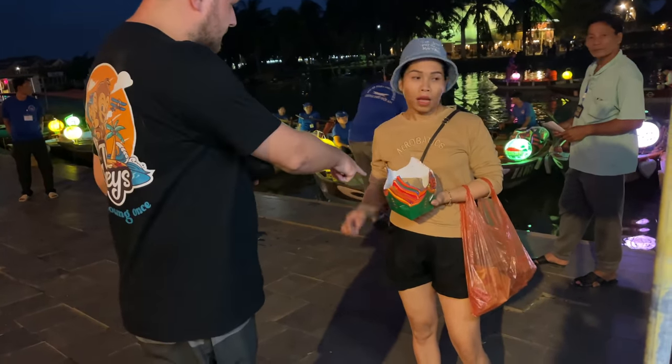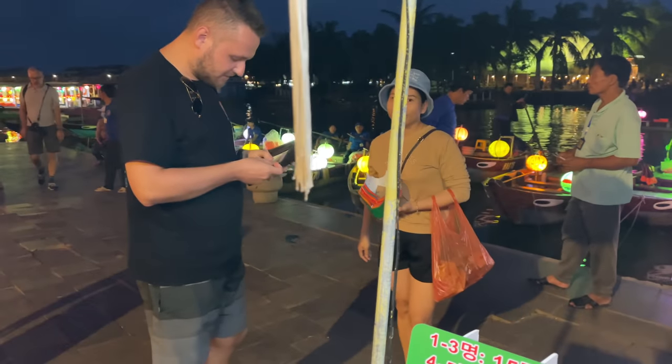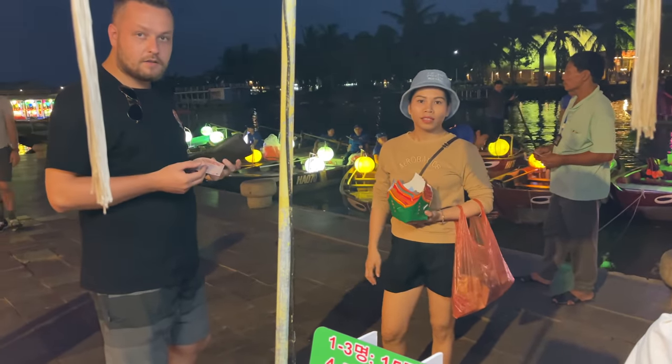Yeah, what's the name of this? Candle. Oh, just the candle. Okay, so the romantic candles. And we have a boat.